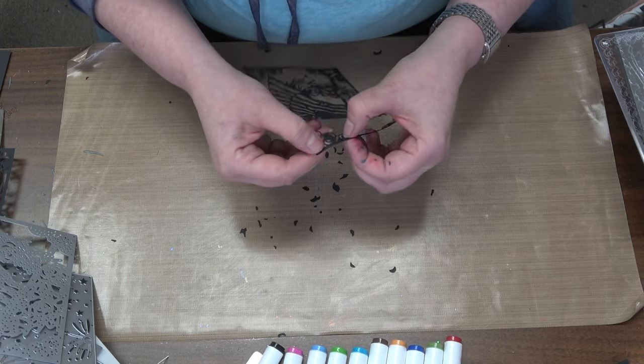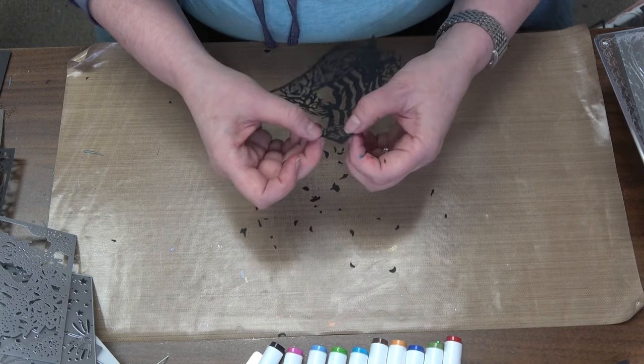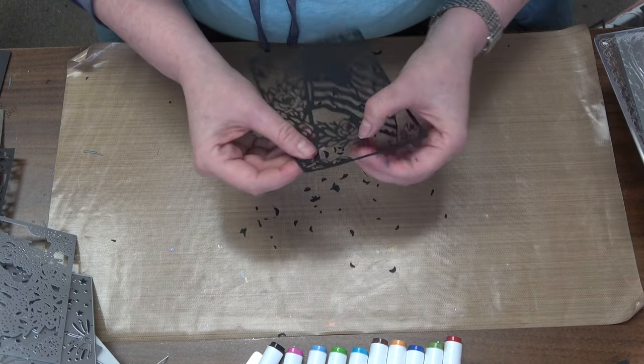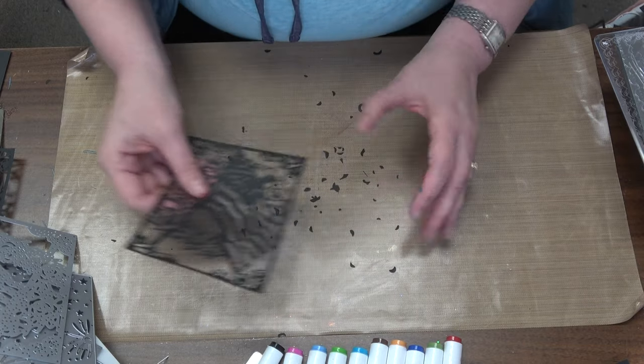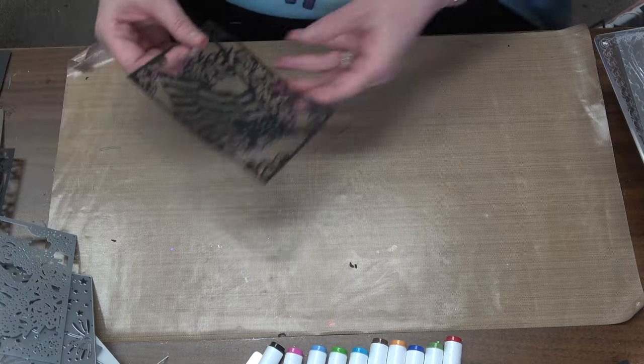If you're doing intricate dies and you're using a Sizzix Big Shot machine, or a Big Kick machine, you really want to get a precision base plate. It just makes your life happy. All right, I think I'm good there. So now I've got two to play with, yay.